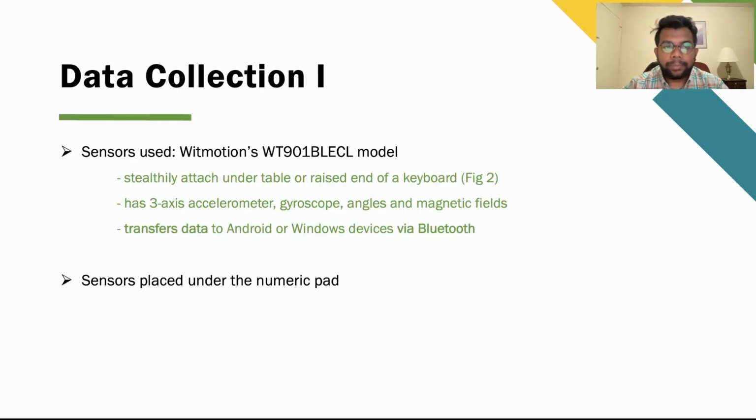So for data collection, we have used a motion sensor from Weaponizing, and the model number is WT901BLECL. It is used to get motion information such as accelerometer, gyroscope, and angles. This sensor also provides magnetic field information, which we do not use in this research work. The data is transferred over Bluetooth to an Android device or a desktop machine. And these sensors are placed under the numeric pad as we are focusing on the PINs.